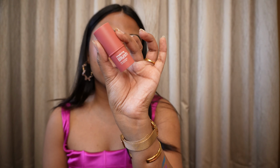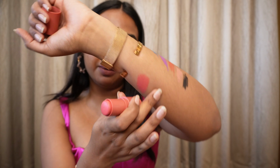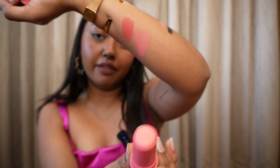The one here is 05 Chick Me Up and it's a muted pink tone, very pretty again, very pigmented. And jo maine abhi pehen rakha hai is this, which is 02 Showstopper. Ekdam bubblegum pink wala shade hai. Aisa lagta hai dekh karke it would wash me out, but when I just blend it, it looks so pretty. Indian skin tone pe bhi ye bahut acche se work kar jata hai.